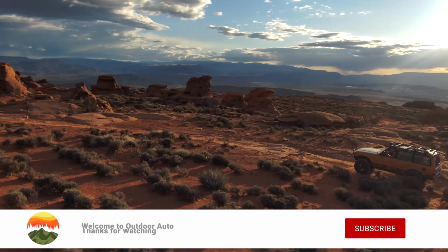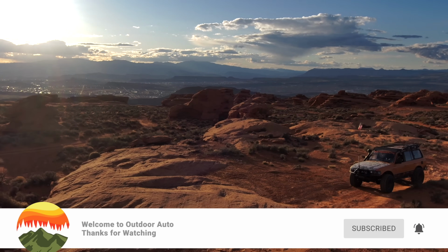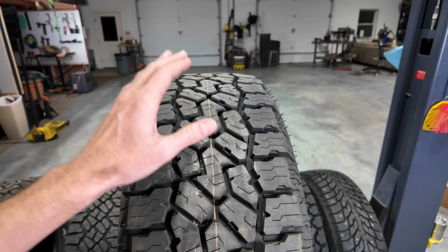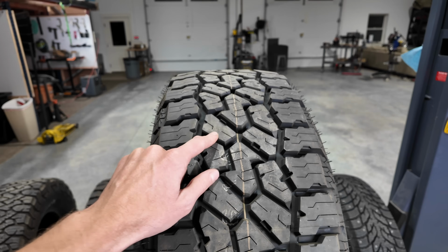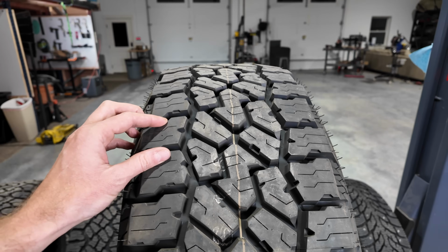As far as the off-road durability, I can attest to it. I ran this on my Tundra all summer long. I took it on multiple trips to Moab, rock crawled it, took it on a ton of different obstacles. We actually have an off-road budget build competition coming up for a whole other series that I did where we tested these tires and spun them out on the rocks forever, and they held up just fine. It's an exceptionally tough tire.